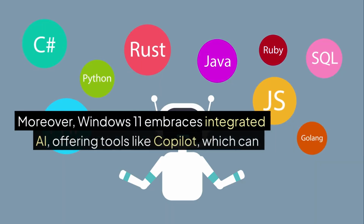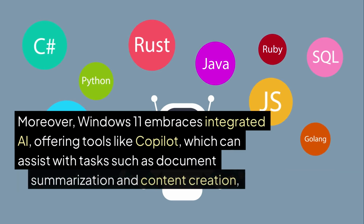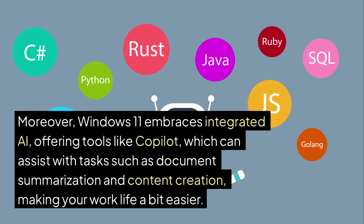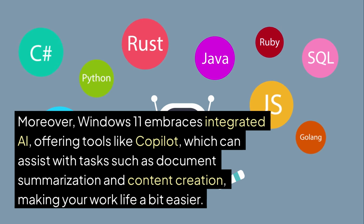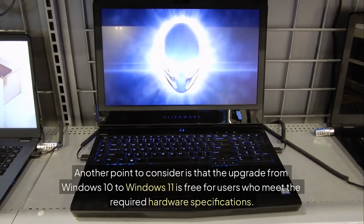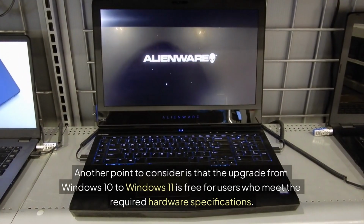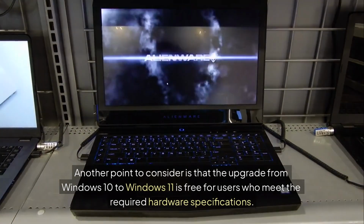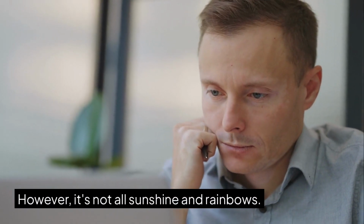Moreover, Windows 11 embraces integrated AI, offering tools like Copilot, which can assist with tasks such as document summarization and content creation, making your work life a bit easier. Another point to consider is that the upgrade from Windows 10 to Windows 11 is free for users who meet the required hardware specifications. However, it's not all sunshine and rainbows.